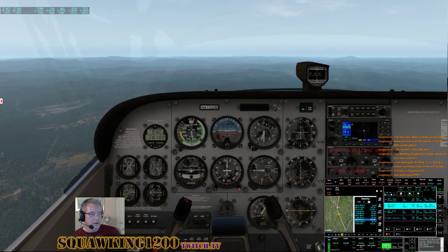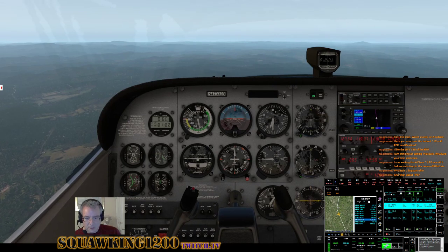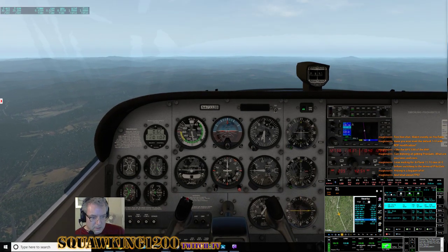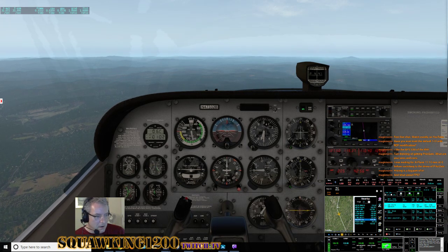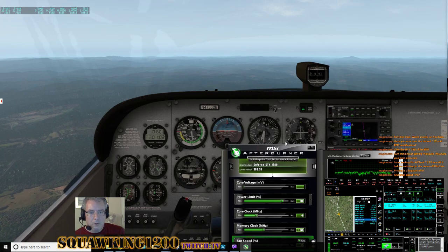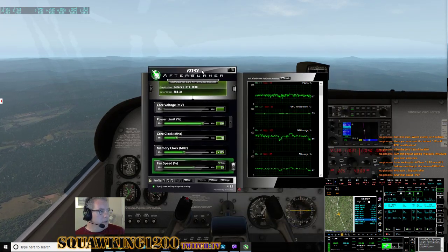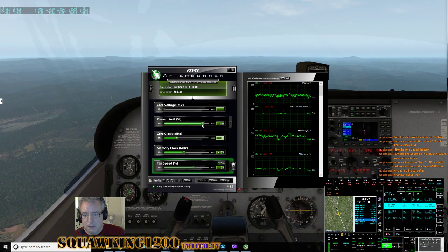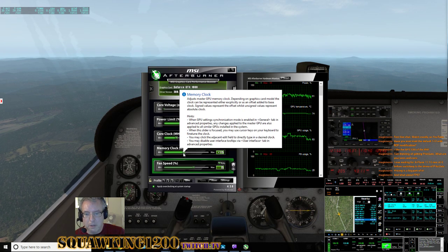Let me see if I can find that. It is the MSI Afterburner. Let me pull that up. So here's the MSI Afterburner. Make sure that, yeah, okay, that's on the screen. So what I did, I went up on the power limit a little bit, and I went up a little bit on the memory clock.